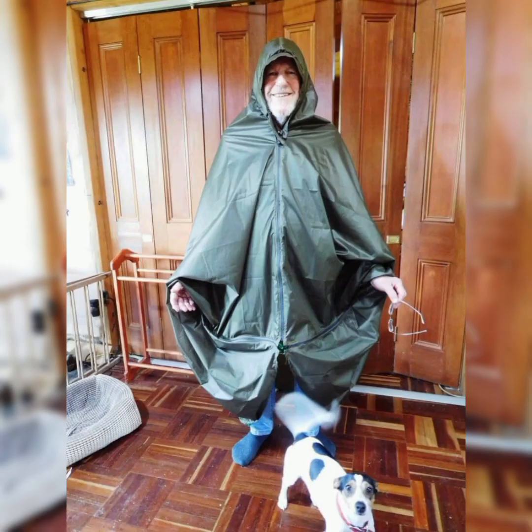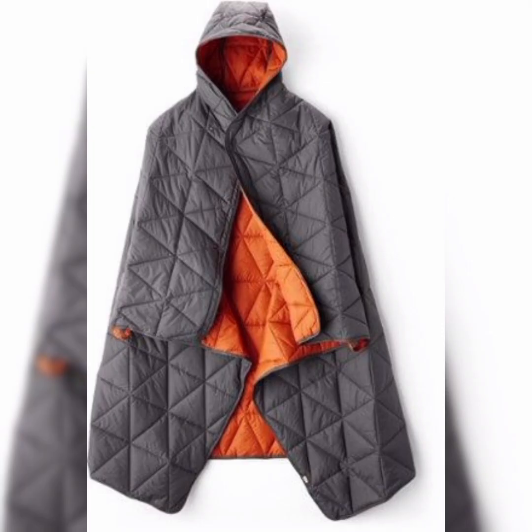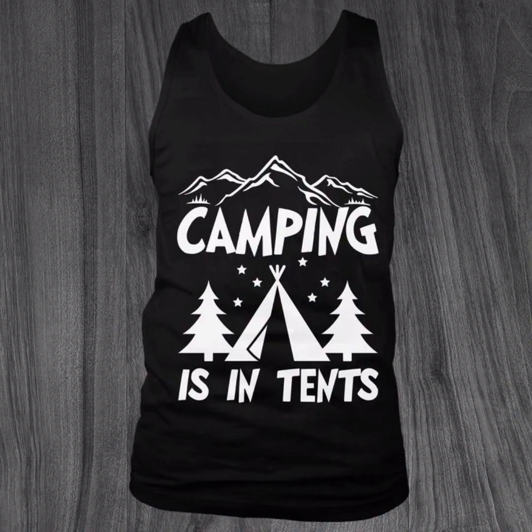Bring appropriate clothes for the weather you will be camping in, including warm layers. It's always a good idea to bring some extra layers in case the temperature drops at night, and rain gear in case of inclement weather.